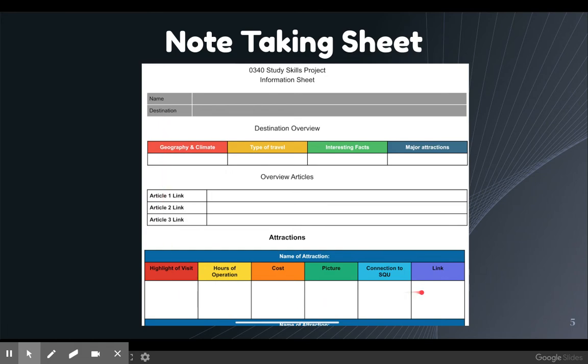this is our note-taking sheet that we're going to be using to organize the information from our articles. And before we get any further into that, let's just look quickly at the information we're going to be looking for today. Of course, at the top, you're going to put your name or the names of the people. If you're a partner, a pair, you're going to put both of your names here. And then your destination at the top. So mine will say Norway.